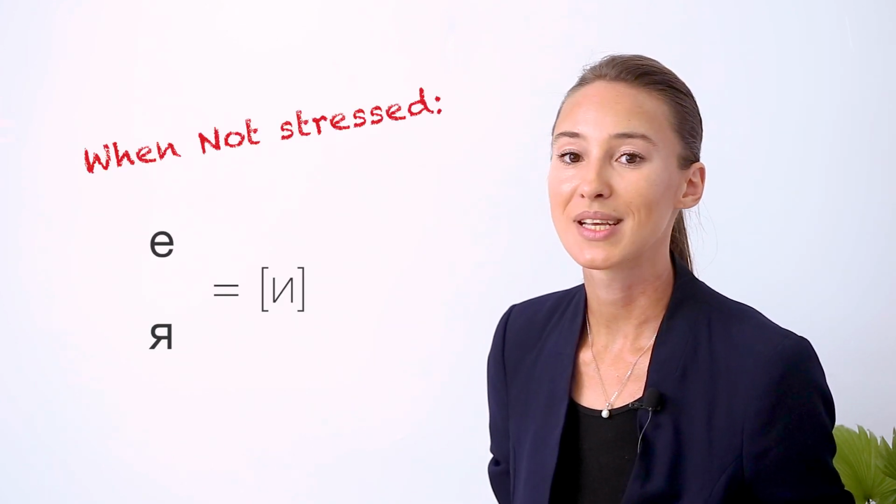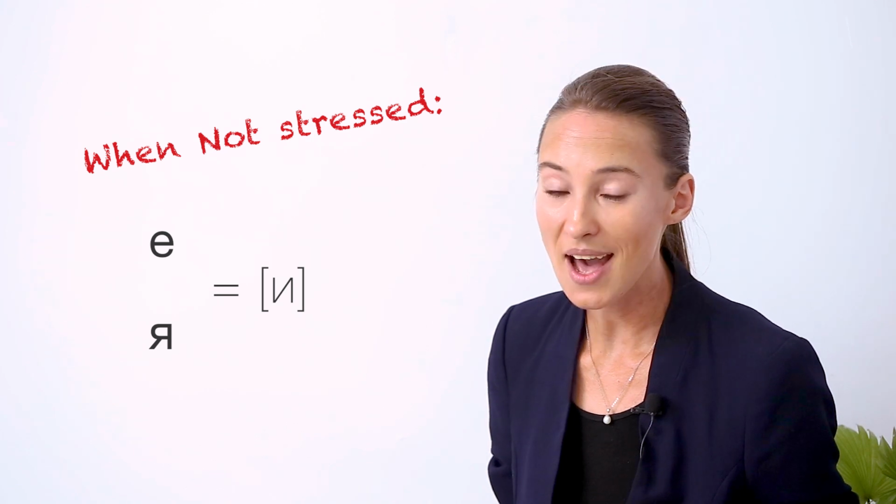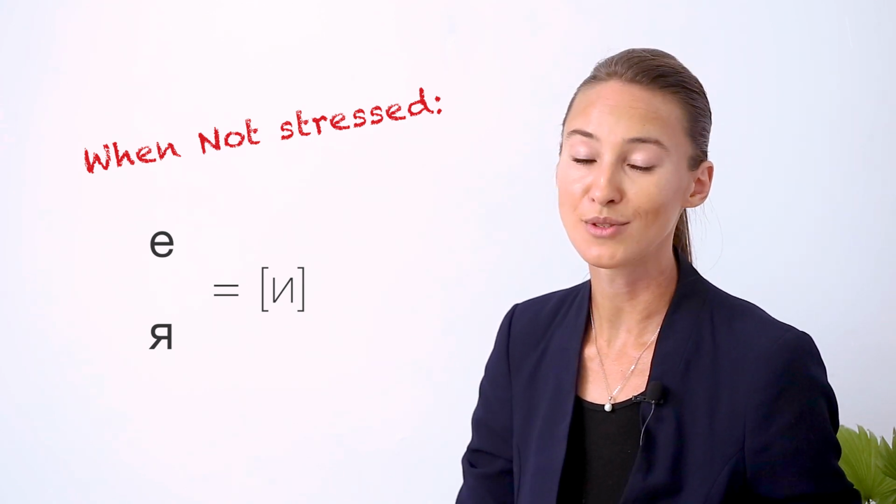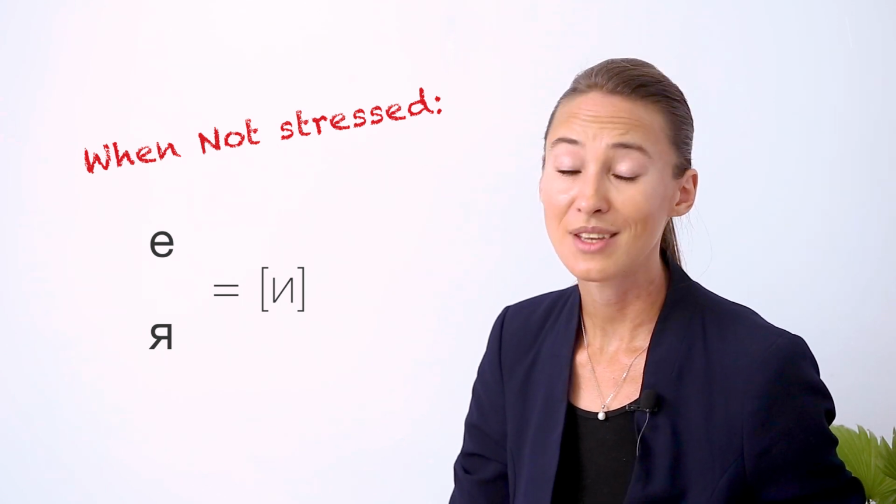And finally, the third rule. If you remember it, you'll make your Russian learning incredibly easier. Very often, when the vowels е and я are not stressed, you'll pronounce them as И, especially right before the stressed syllable. You can see the examples in the dialogue.